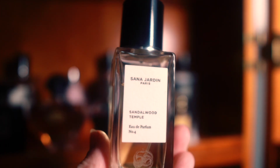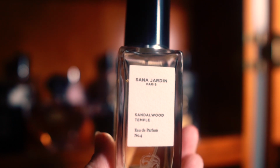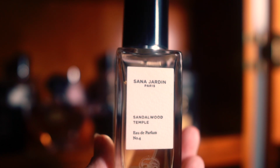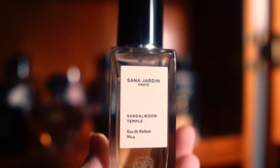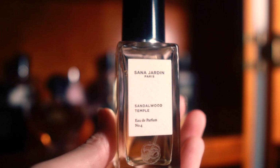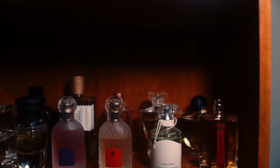Sandalwood Temple, one of my favourites, as you know. It's a beautiful musky, sweet sandalwood fragrance. Sandalwood and cedar, I guess, with a subtle incensey kind of note. I wouldn't necessarily classify it as a sweet fragrance, but as a primarily woody fragrance. It does have a bit of a sweet edge to it though. So that's it for the top row.